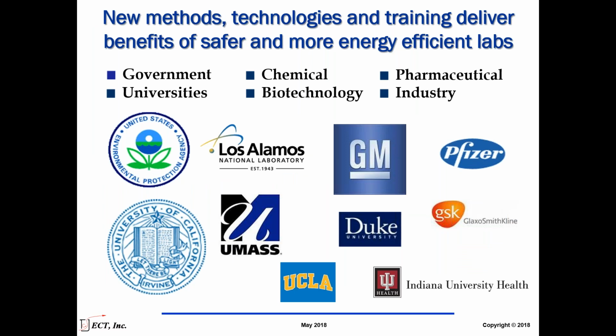So these new methods are being deployed in numerous different organizations. We're working with the government labs and industrial labs and universities and pharmaceutical companies to deploy these methods. And we're seeing very similar results in all of the different organizations. To some degree, these programs have been implemented fully, and in others, they're just being initiated.